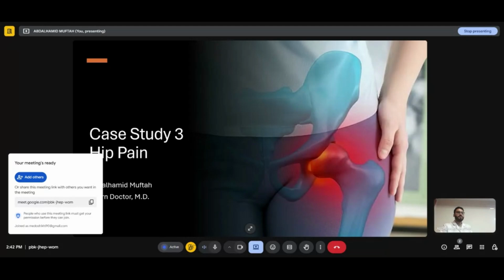Today our case is hip pain. You will see this a lot in the clinic, anything related to joints, knee, hip, etc. It will be a pediatric case. Usually we see hip pain and arthritis in general in the older population, around 50 to 70 years old, but also in pediatric cases you will see those cases.